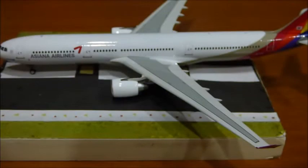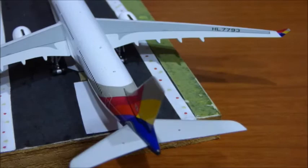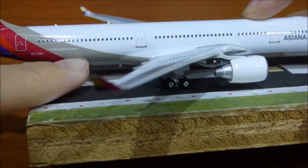Registration right there is HL7793. The last door, and the Korea flag and the Asiana design at the back, which slopes up. Looks quite nice. On the other side, the right side, we have the cargo doors right there and right there, just below the white line.